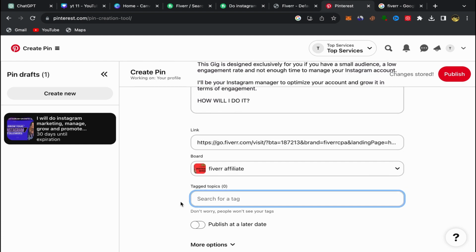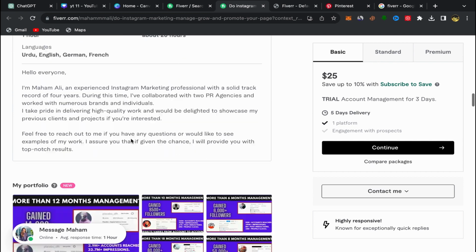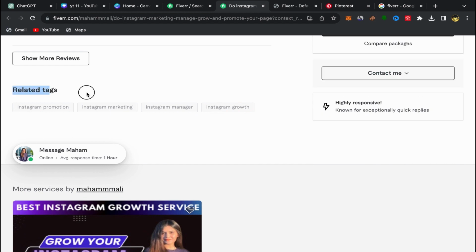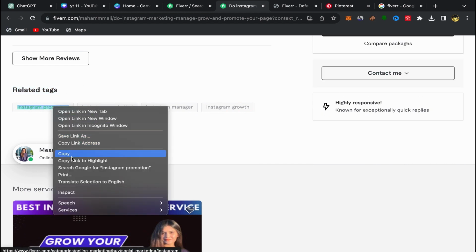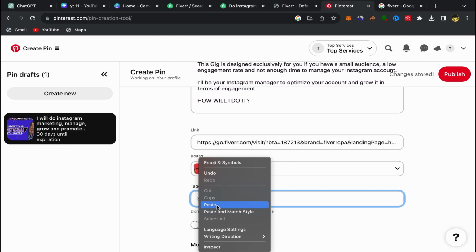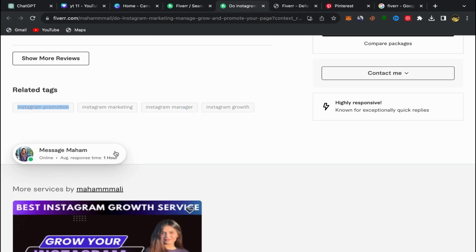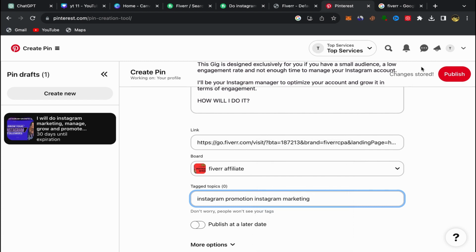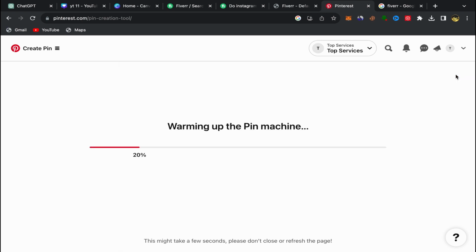Scroll down. You need to put tags here. Go back to this seller page, click over here, and keep scrolling down. You should see related tags. Copy his tags like this, and go to Pinterest and put these tags here. Go back to his page, and I will copy this one. Make sure to use all the tags that he is using. Copy all those tags, paste, and click on publish, and your affiliate link will be published on Pinterest.